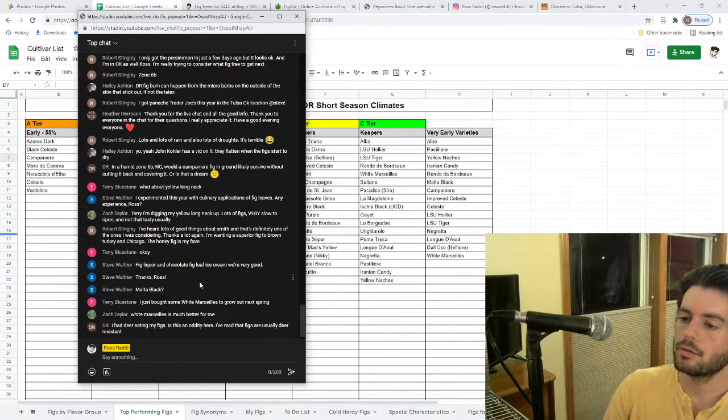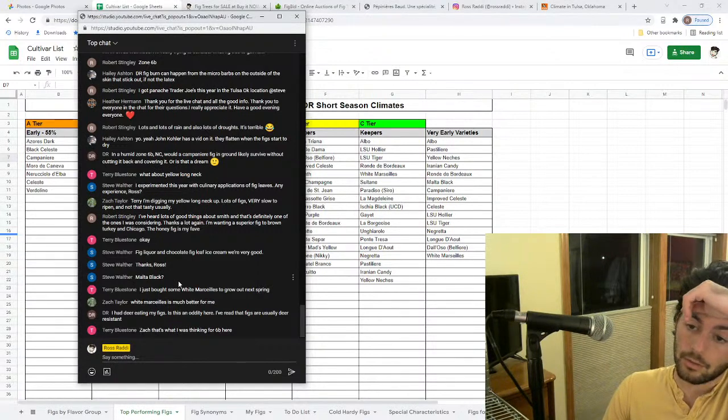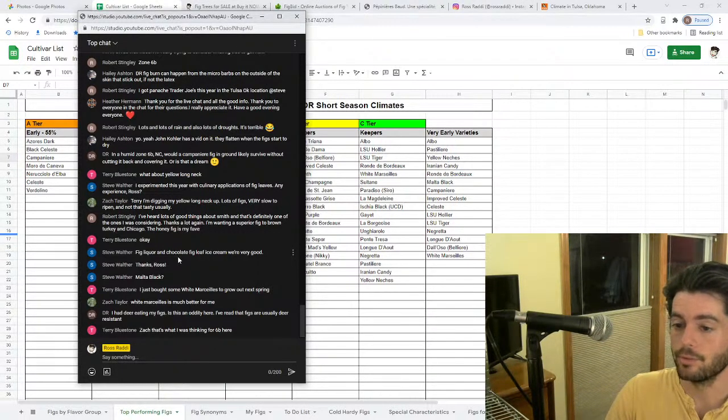What about Malta Black? White Marseille is not a bad fig. I think people don't give it enough credit. Doctor said I had deer eating my figs. It's an oddity here. I've read that figs are usually deer resistant. They are. They're not really their first choice, but if there's nothing else, they'll eat them. They've eaten my figs, actually, but not a lot. I think they bit into it and realized that there's much better food around.